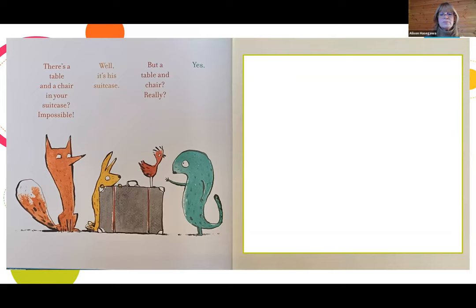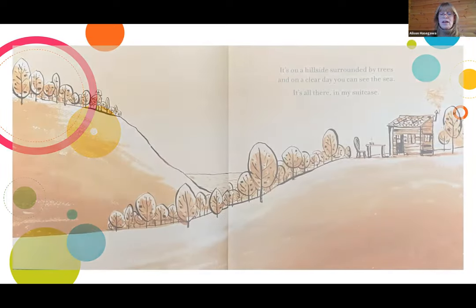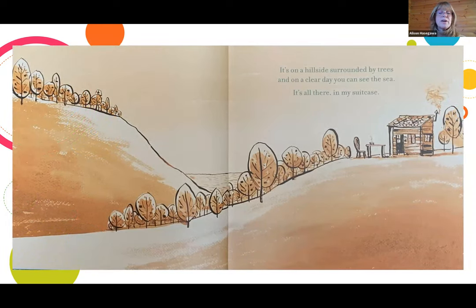Green goes on. Green says, "And there's a little kitchen in my wooden cabin where I make my tea. That's my home. It's on a hillside, surrounded by trees, and on a clear day you can see the sea. It's all there in my suitcase."